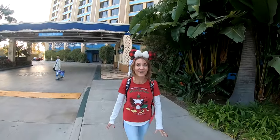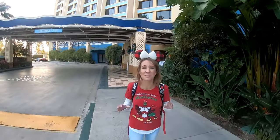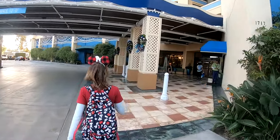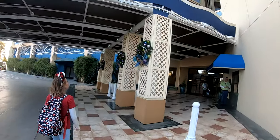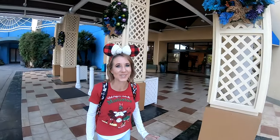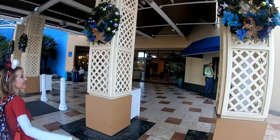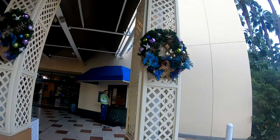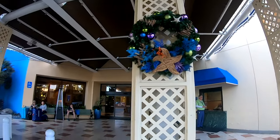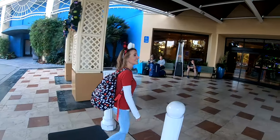I'm getting my first glimpse of some beautiful beach-themed decorations here at the Paradise Pier. Those are crazy cool wreaths. I love the starfish incorporated in them. Let's head in.